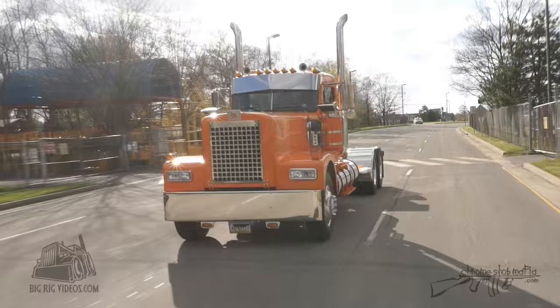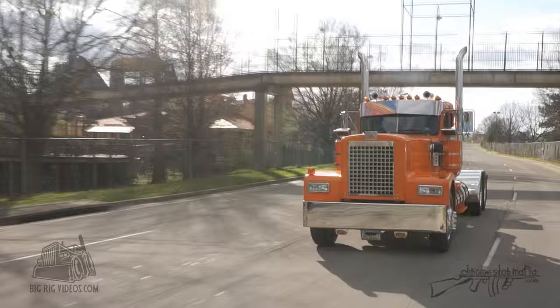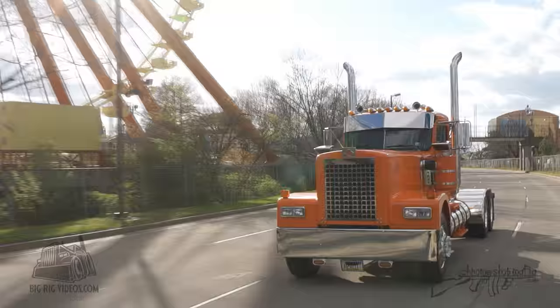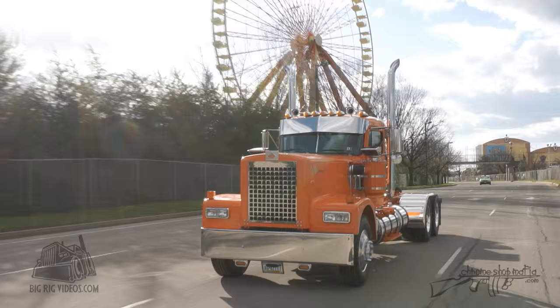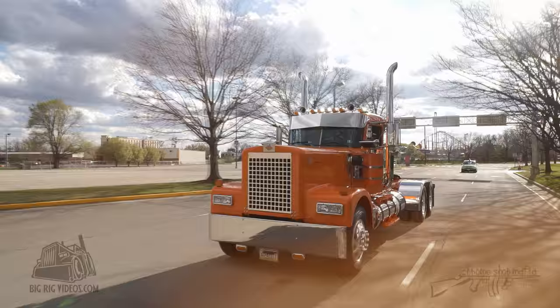It's a 1987 Diamond Reo glider kit that was never built. It's a C-116 model. I bought it about 10 years ago, and we've had it sitting in a warehouse, and we just decided to build it. We got it done, and got a KTA600 Cummins with 18-speed in it, 370 rears, full lockers, on new way air ride. It's only got 2,012 miles on it right now.